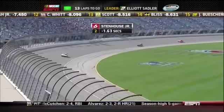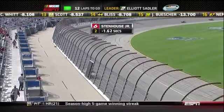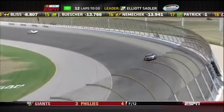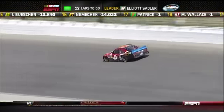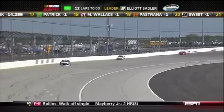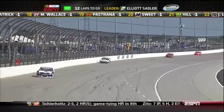Put me in the cockpit. You've been in these situations before. You're Stenhouse. You can visibly see you're closing on Sadler, right? Yeah. And the biggest thing that you have to do in this position is stay calm and not overdrive the race car. You have a faster race car. You can see that closing up. Just don't overdrive and make a mistake. That'll cost you a lot.